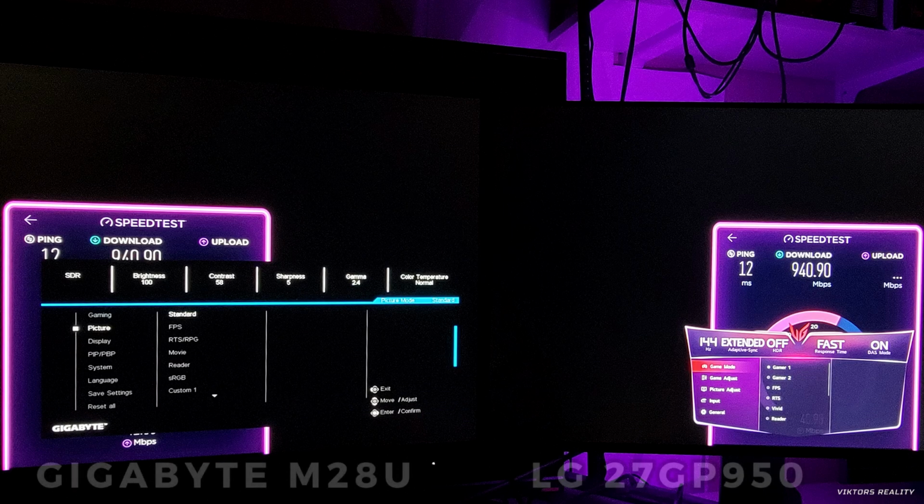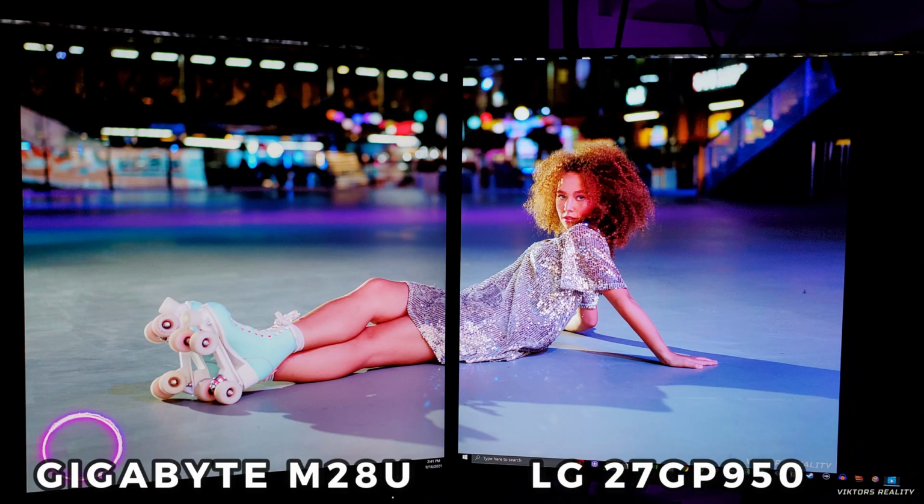Here showing you the menus of each monitor so you could see, just so you can get an idea of how I had it. The thing is, these monitors are so amazing. Look at those shoes, look at the skin tone, look at the shimmer of her dress, look at the background. Everything is amazing on both panels. If you just had one, you're good to go. You're not going to complain.